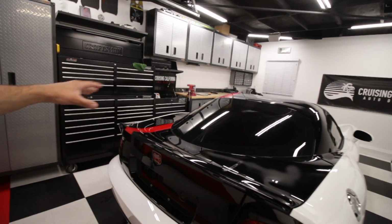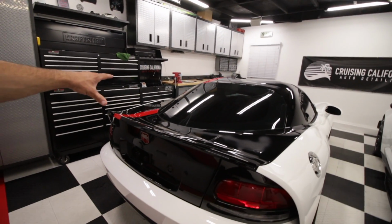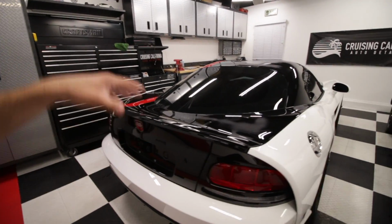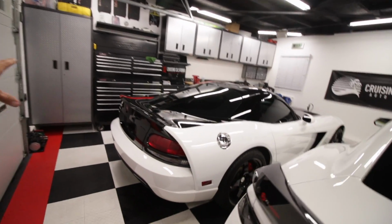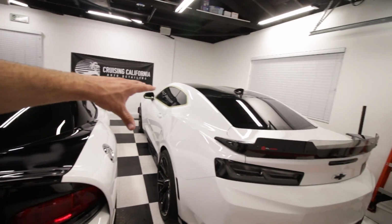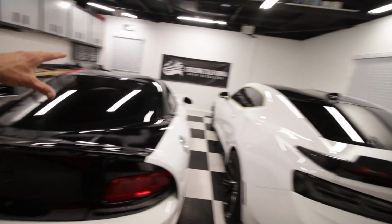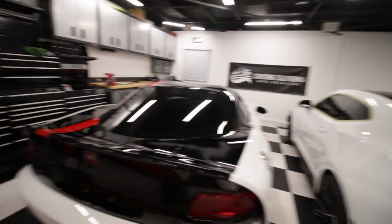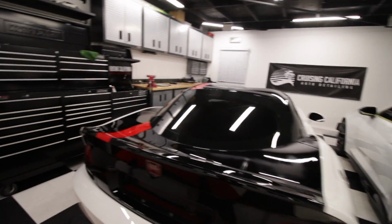But this right here, the wing was removed because it's going to be getting a full clear bra back here, and I wanted to have a very clean install when the clear bra goes on, and then the wing will be reinstalled. But the entire vehicle is going to be fully clear bra very soon. But I just wanted to share with you guys a bit of American muscle on both aspects. We got the Mopar over here. We got the Chevy over here. These are just two gorgeous cars right here. Just full American muscle in the garage right now.